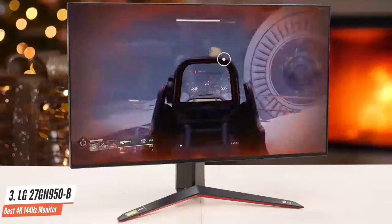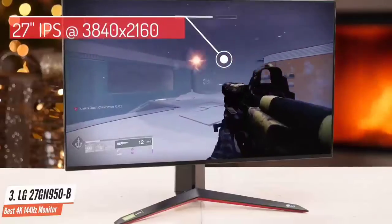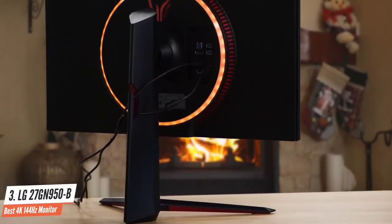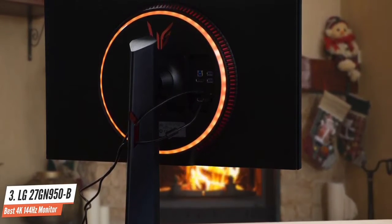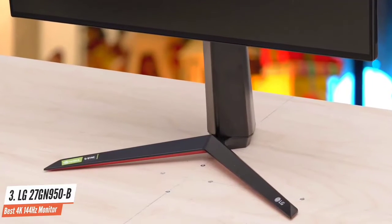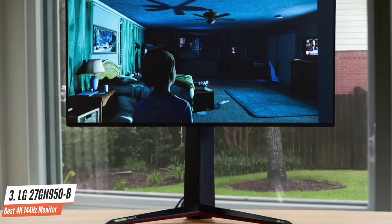As I mentioned earlier, the LG 27GN950 boasts a 27-inch IPS panel with a 3840 by 2160 resolution, a 144Hz maximum refresh rate, and a 1 millisecond boosted response time. The backlight is rated at 400 cd/m², while the contrast ratio is at a typical 1000 to 1. The monitor is rated for DisplayHDR 600, so it has a few local dimming zones and a higher peak brightness when HDR is achieved.